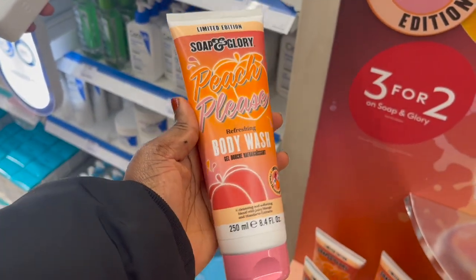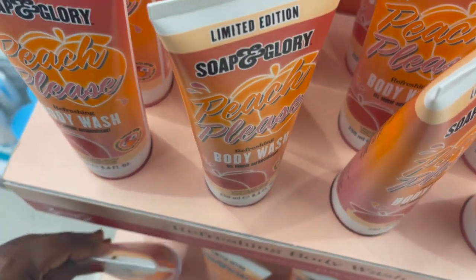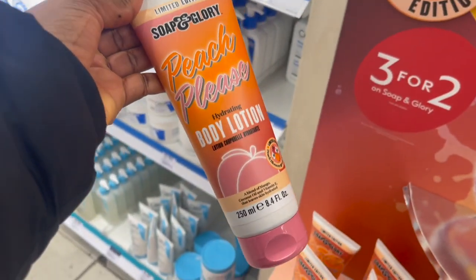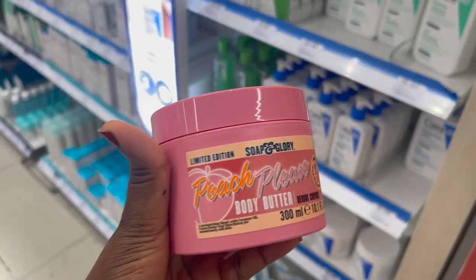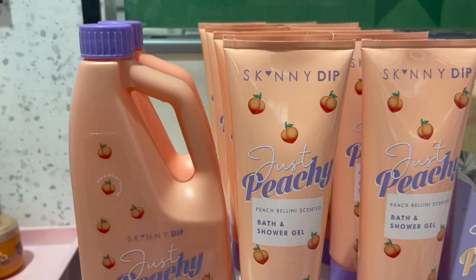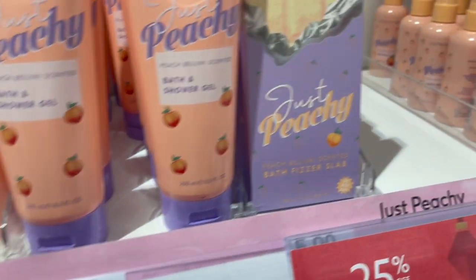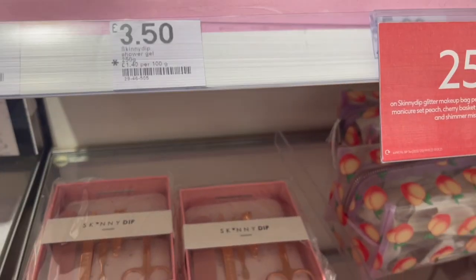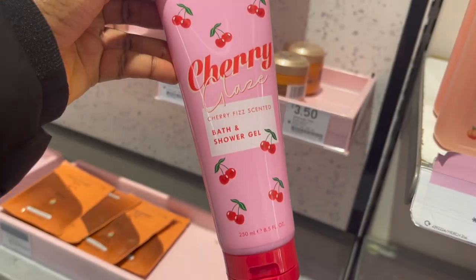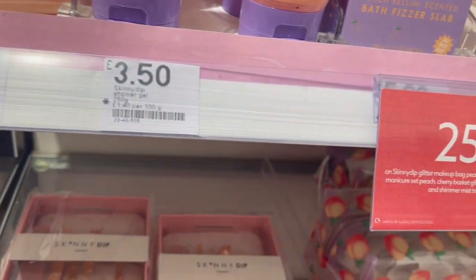Sorry. I think this is a new collection. I saw it on their website. So this is the body wash. This is the body lotion. Body butter, skinny deep shower. I've never tried this. This isn't the first time I'm seeing it. £7. Cherry blaze.